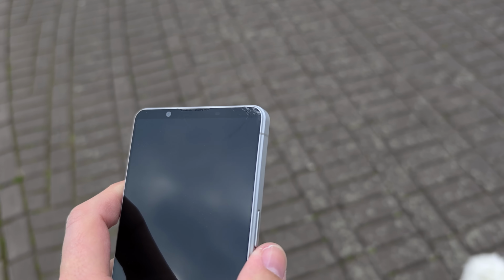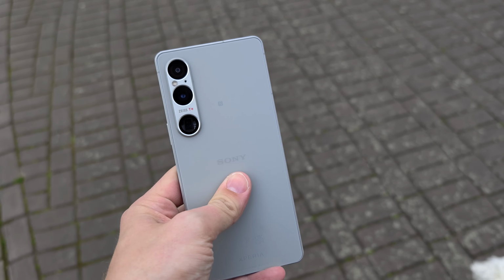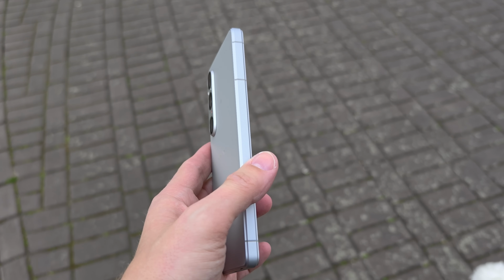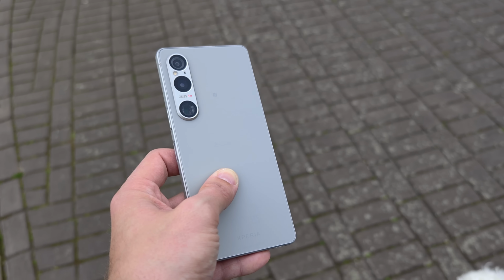Sadly, that fell already once, as you see there, and it broke the screen a little bit because I didn't have a case. I feel so comfortable wearing this without the case, and it's thinner and feels more lightweight than any other flagship phone that I tried last year.